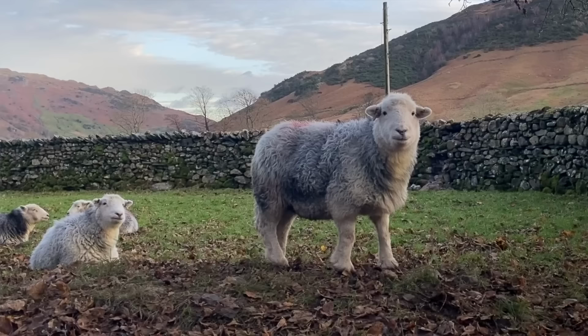It's absolutely beautiful. At the moment, all the sheep are down in the valley, and it's just got Herdwick sheep everywhere. And I love Herdwick sheep. It's Jackie's happy place.